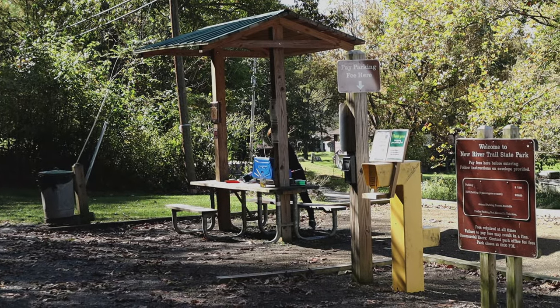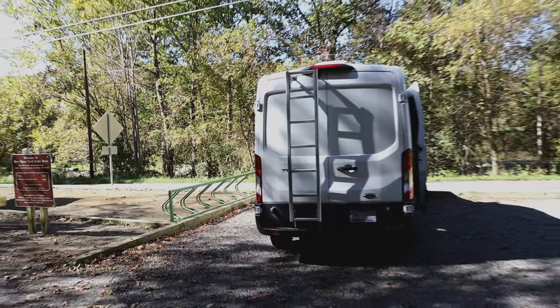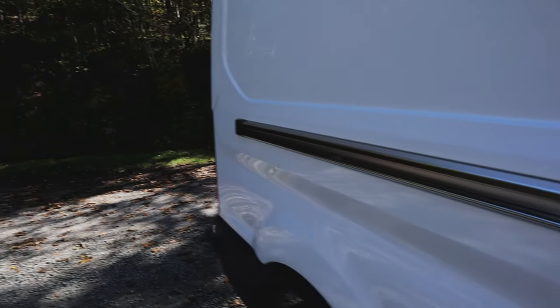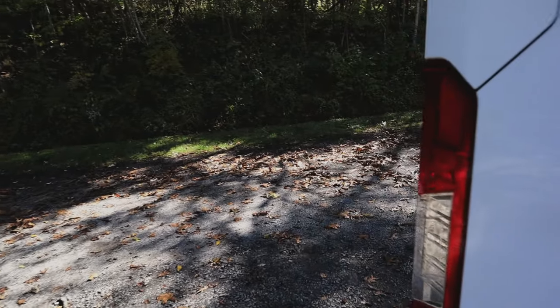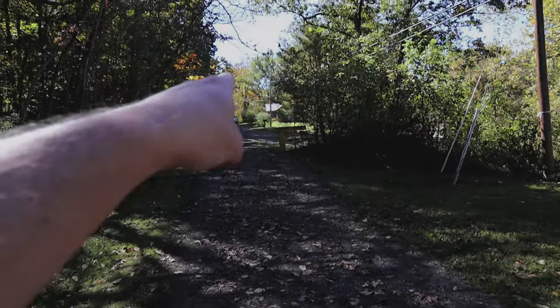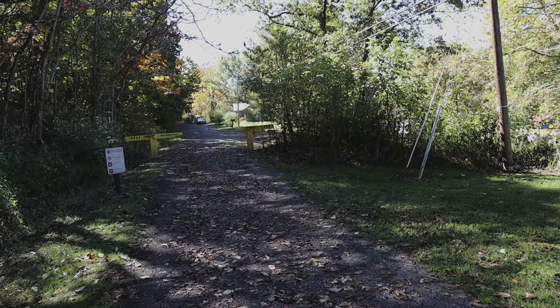All right, park people, we made it to the Hiawassee parking area, the New River Trail. G-Money's cooking lunch. There's the van. We're gonna hit the lunch and then see if the mountain bike trails are dry. Hoover mountain bike area is actually further down the road. There's a parking area there too.